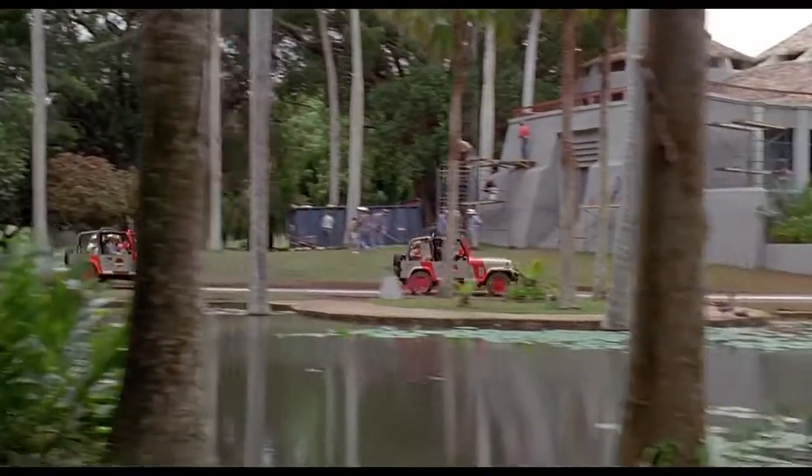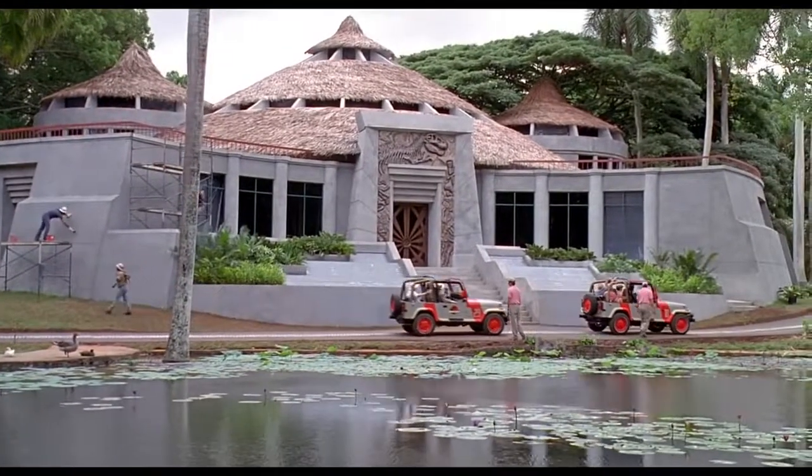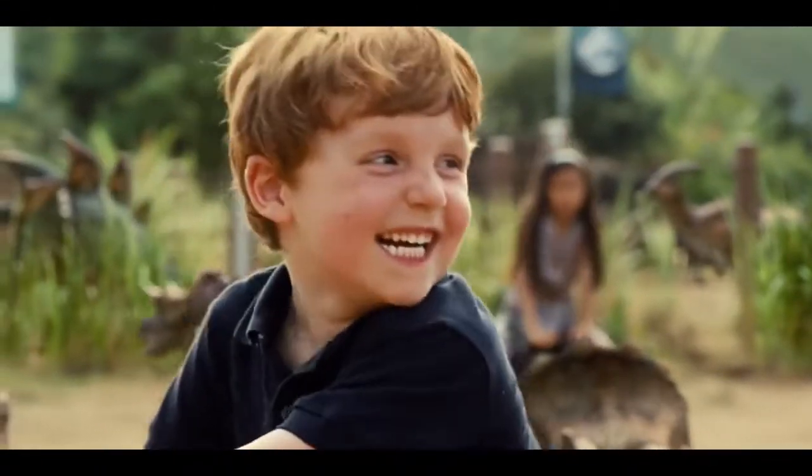In the first one, the park hadn't opened yet, and so we didn't make a movie about a park with 20,000 people in it. In this one, it's a working park. And so we're putting those two things, dinosaurs and lots of people, together.